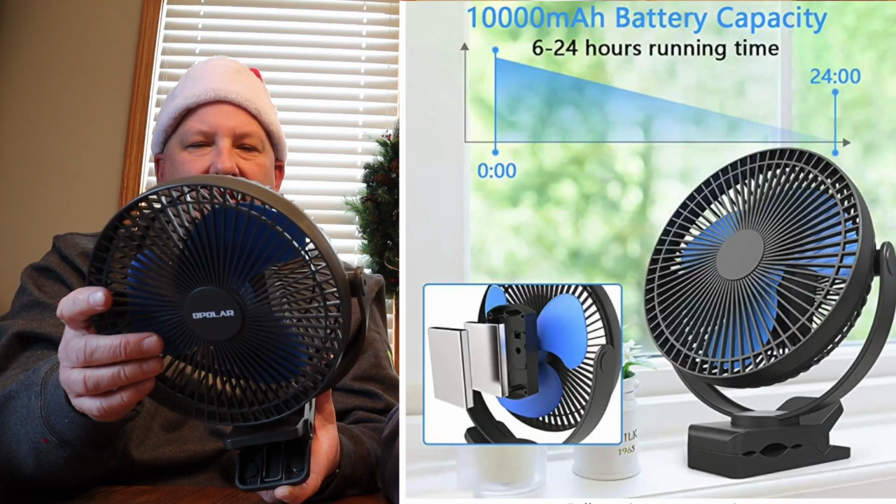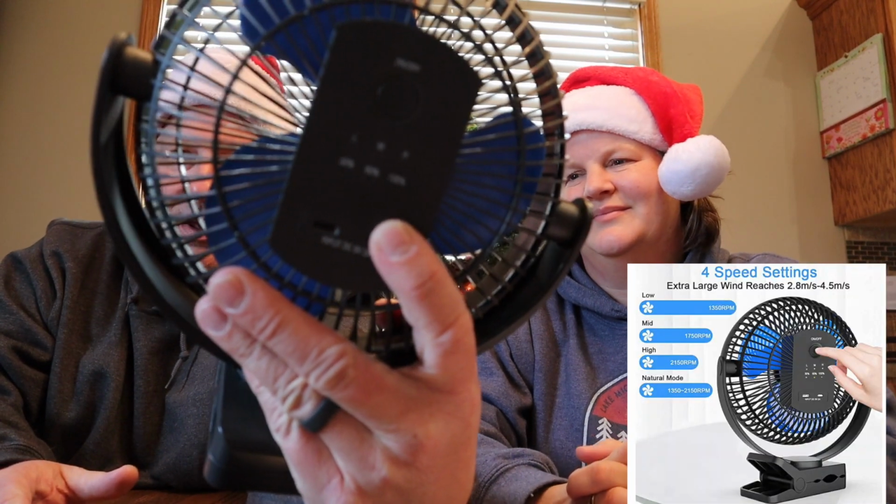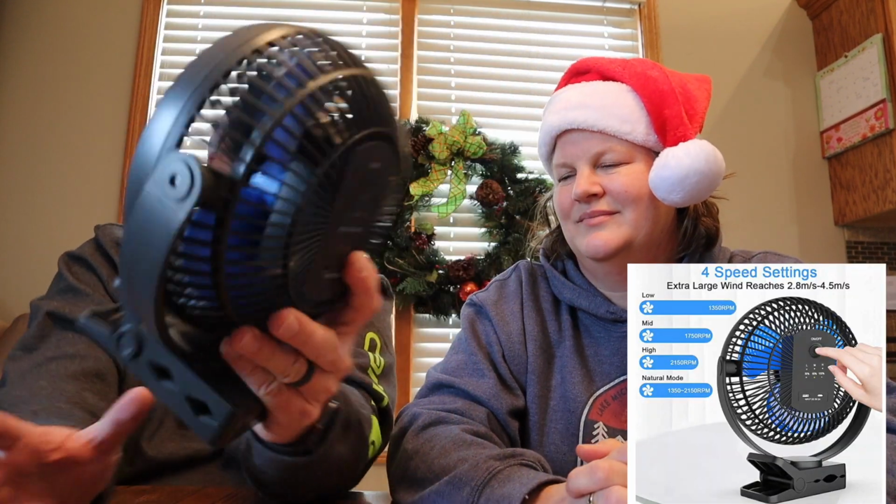This is a battery powered fan. It has, I think, a 10,000 or 8,000 milliamp battery built in the back. It has three speeds: low, medium, high. It has a built-in timer and a percentage indicator. We've talked about it many times on the channel. It also charges by USB-C and by micro USB, so that's really handy.